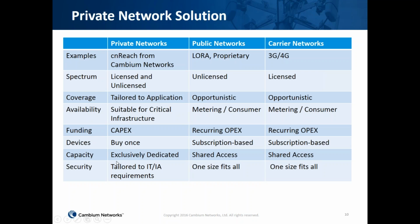And then, of course, capacity. Just like coverage can be scaled or tailored to the requirements, capacity can be tailored to the requirements as well.